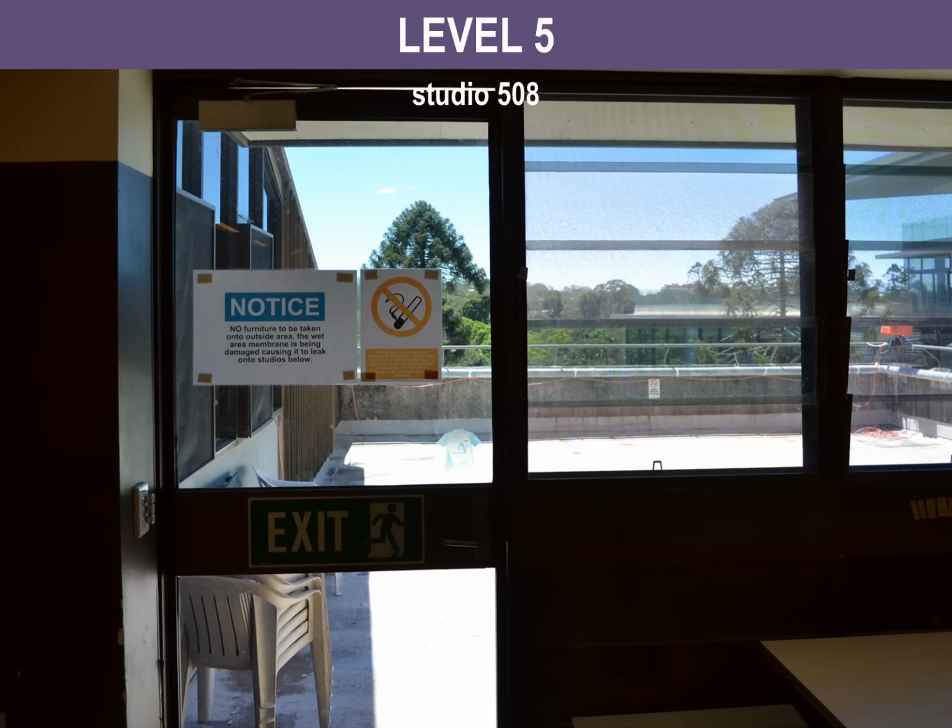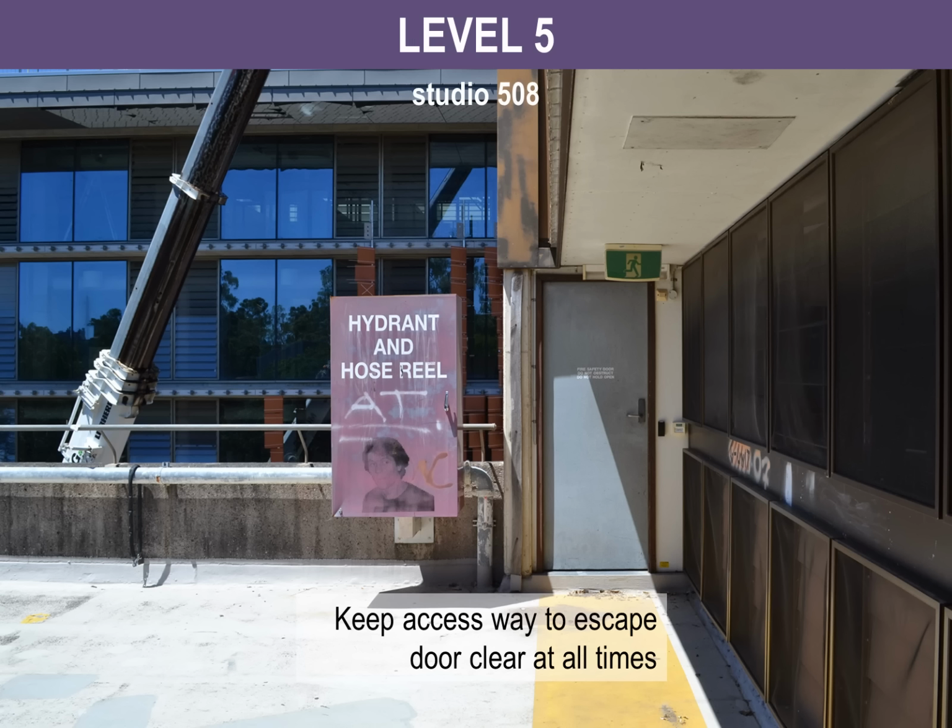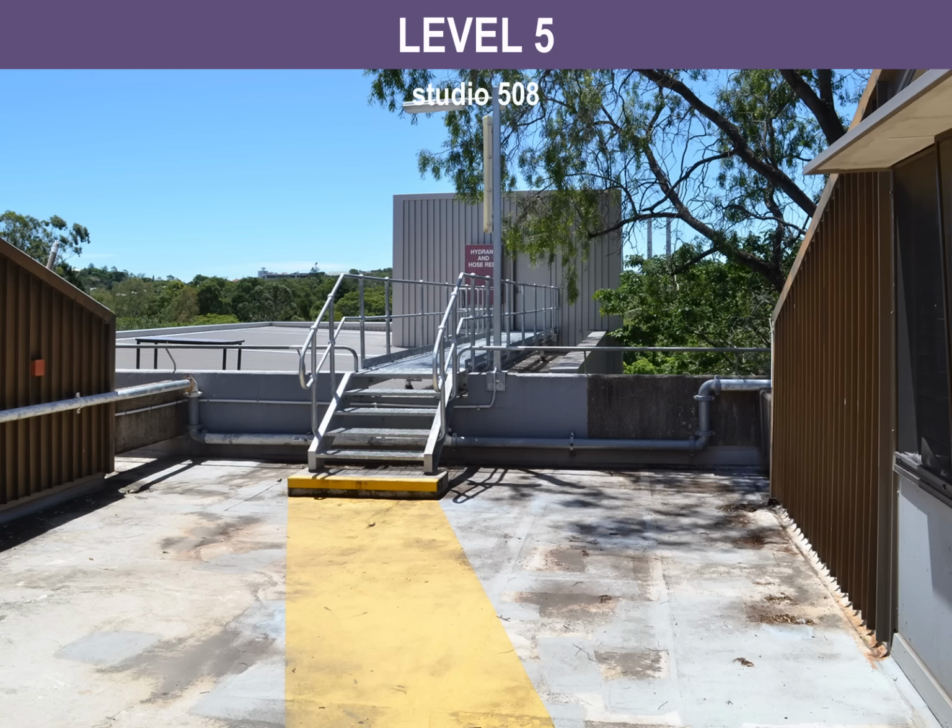Please note that smoking is not permitted on the roof terraces. Access ways along the roof terraces are to be kept clear at all times. This includes access to the eastern wing stairs.